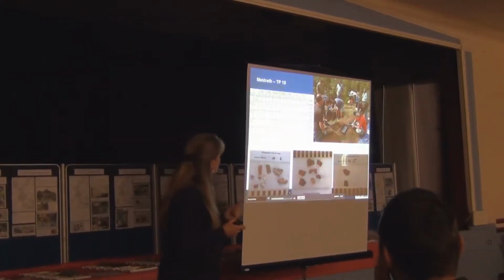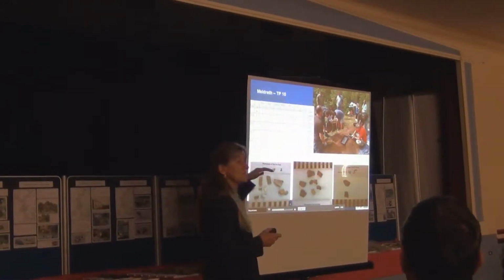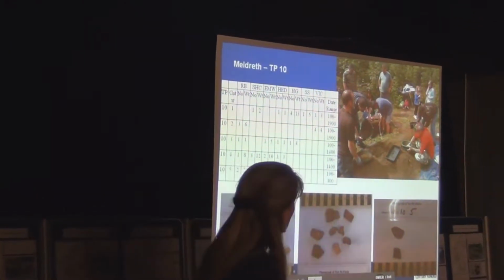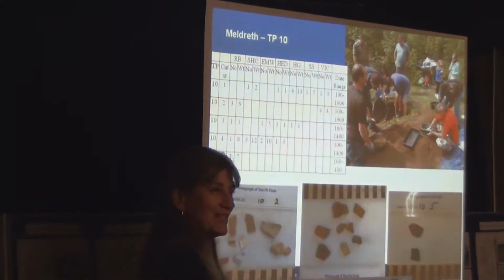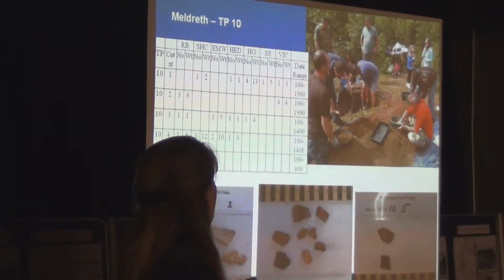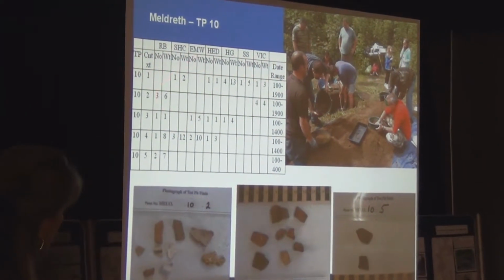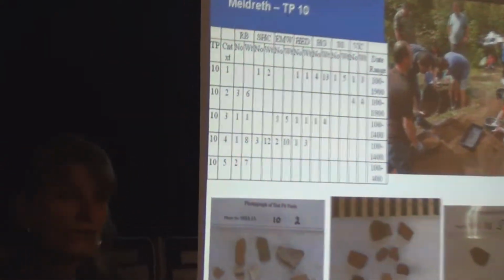Another test pit that was a really nice one was test pit 10, which was one of 2 that were dug right down in the centre of the village at the farm shop. This was a very impressive dig. It was done incredibly quickly by the team that dug it. Most of you are more used to metal detecting than digging, but nonetheless you got it done incredibly quickly. Again, you can see the pottery report here, and the photographs of the finds.